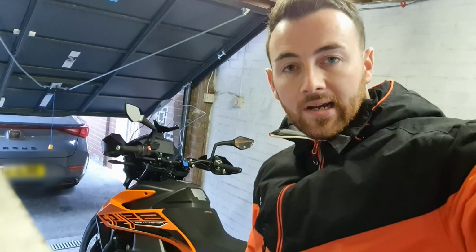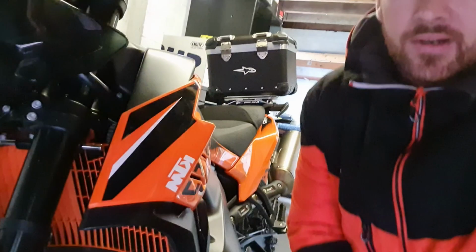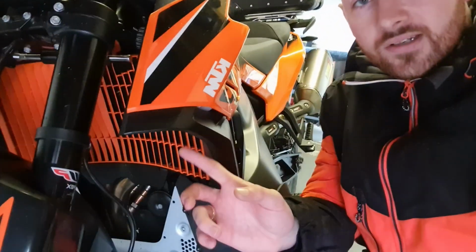But just a quick little add-on for what I'm looking to do to the bike in the future, and I'll probably vlog it as well, is a new screen, the MRA sports screen and the Vario spoiler, because I'm suffering with a lot of buffeting, especially messing up my audio in the helmet. And I'm going to get the Denali S4 auxiliary lights to mount on here, because I think they look brilliant.